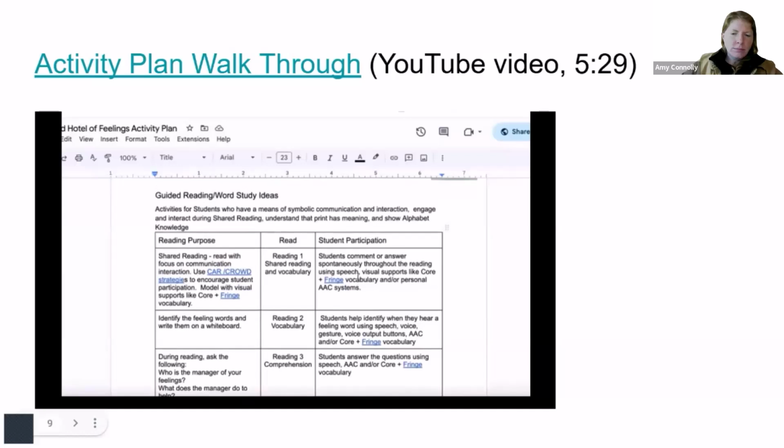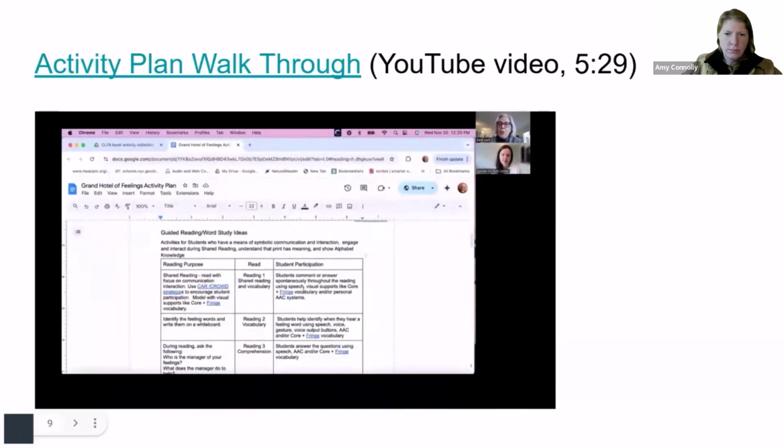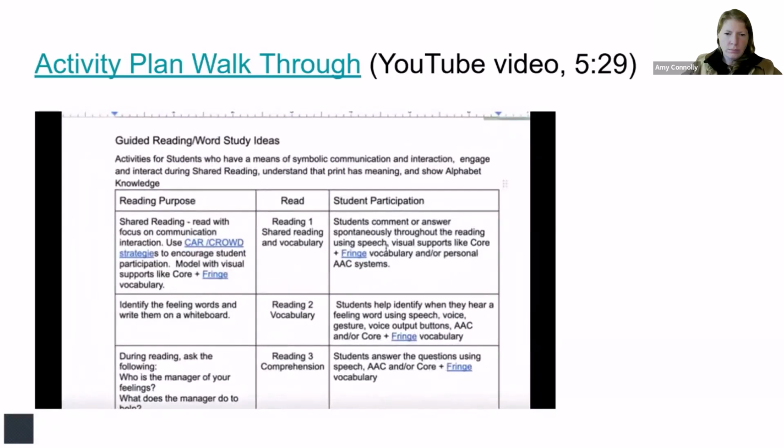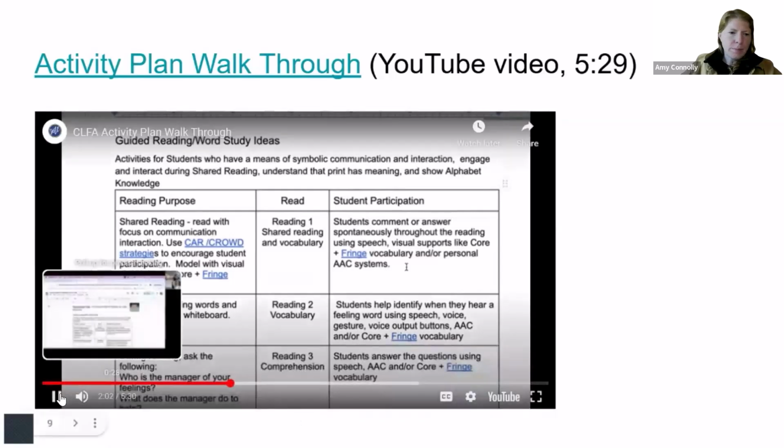So the first activity, for the first reading, is to do a shared reading. You can do it individually or with a group, using car and crowd strategies, and you can model with core vocabulary and have fringe vocabulary there to help support it as well. During this reading you'd be anticipating, waiting time, and encouraging students to comment, answer, or ask questions throughout. So you'd be looking for their engagement and communication during the reading, using visual supports like core vocabulary and fringe and/or personal AAC systems.